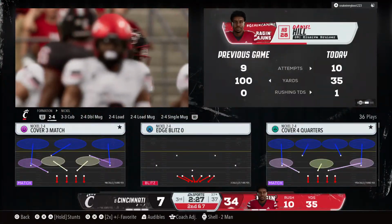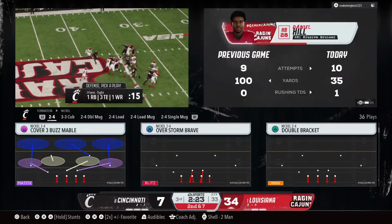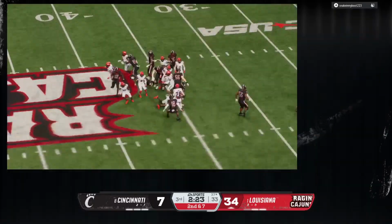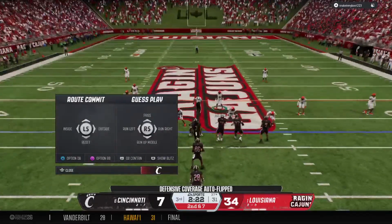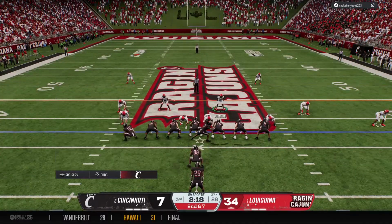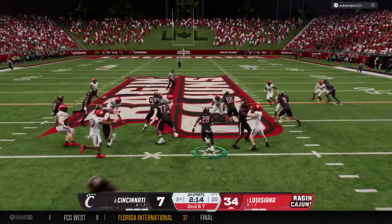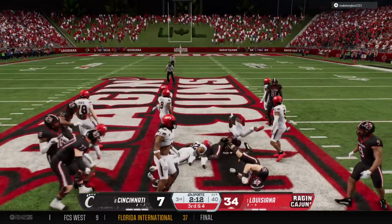Hey, it's a great job of this defense containing the running game. But if I'm calling the plays, I'm not abandoning the running game just yet. I think it's important to have some sense of balance. So throwing and running is essential. Stick with it. He'll hand it off. Not much on that play.